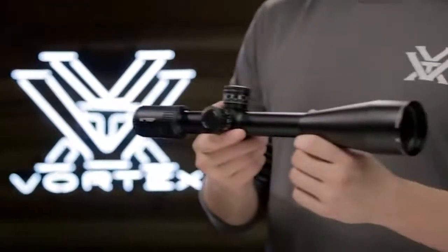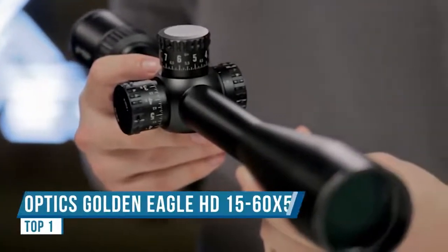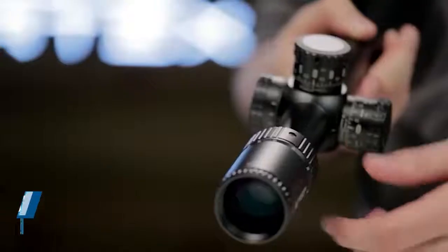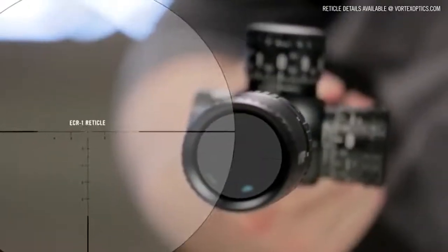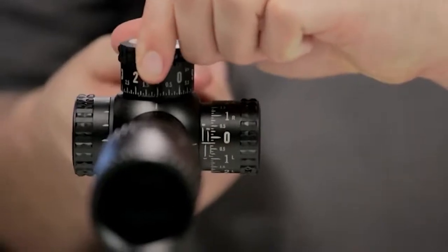Vortex Golden Eagle Riflescope. The Golden Eagle is a 15 to 60x magnification with a 52mm objective. The turrets are 1/8 MOA per click and have 10 MOA of travel per rotation. The elevation turret has 55 MOA of total travel, while the windage turret has 45 MOA of total travel.